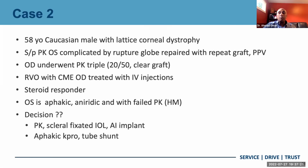He is a very aggressive steroid responder, even early on in the course of his follow-up in the right eye, the one that I operated on. I had to switch him to loteprednol from prednisolone because of his pressure, and he's on pressure drops, 2 or 3 drops in each eye.